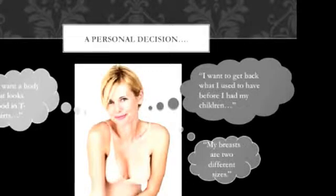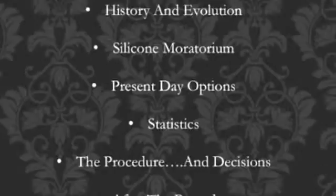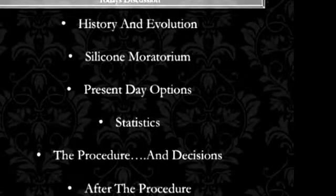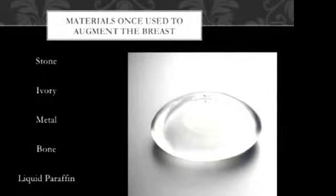I have to confess that I love clothing, and I had my own breast augmentation surgery largely because I wanted to fill out my clothing better and stop buying two different size tops and bottoms. Today, I'm going to review the evolution of breast implants, including all the drama about silicone. I'll also talk a bit about what to expect before, during, and after breast augmentation surgery.